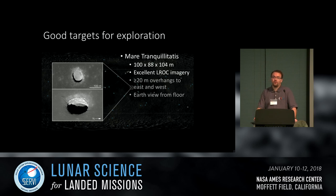Finally, there's my favorite, the Mare Tranquillitatis pit. It's big, fairly crisp walls, about 100 meters wide, 100 meters deep. We've got great LROC imagery, including this about 30 centimeter per pixel oblique view of the west wall. And so here's a map of the floor we've built from oblique images. We've imaged about 20 meters on either side, and the view is blocked by overhanging wall before we can see where the wall meets the floor on both sides.